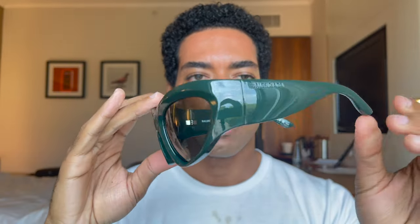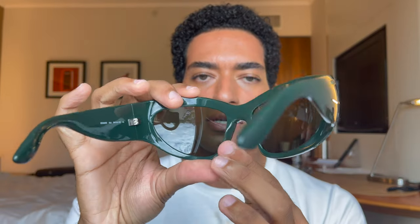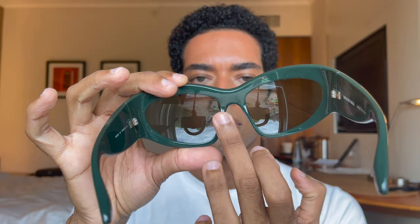And these glasses are 100% nylon. It's not acetate like usually the brands. Every other brand, I think, like the usual sunglasses, they're usually made of acetate. But this one is 100% nylon. I think it's for the weight. I think the nylon is a little bit more lightweight than acetate, which makes it more comfortable. And it's got some sort of nose pads here, so it sits very comfortably on your nose.